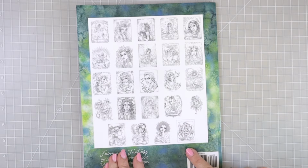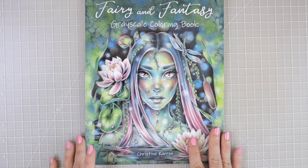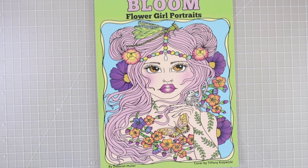And then on the back of all her books, she does have all of the images that are inside of the book. But that is Fairy and Fantasy Grayscale Coloring Book. And so this was her first Fairy and Fantasy that she came out with, and I absolutely love this series. This book was released this year, and this has very quickly become one of my favorites.